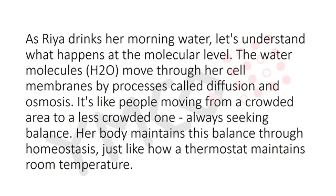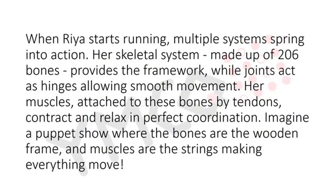It's like people moving from a crowded area to a less crowded one, always seeking balance. Her body maintains this balance through homeostasis, just like how a thermostat maintains room temperature. When Ria starts running, multiple systems spring into action.